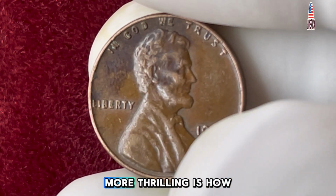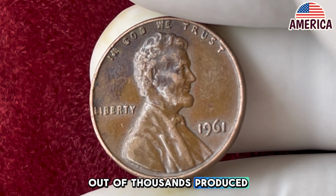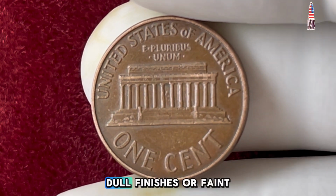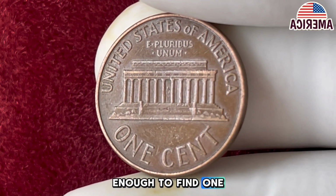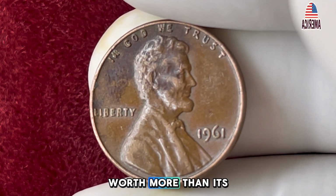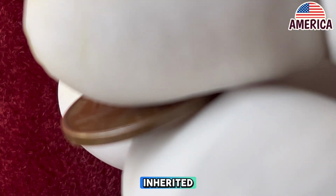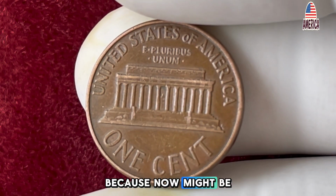What makes this even more thrilling is how rare these high-grade deep cameo proofs really are. Out of thousands produced, only a handful survive in such pristine condition. Many coins from the 1961 proof set have spotting, dull finishes, or faint marks from the minting process. But if you're lucky enough to find one without those flaws, with rich contrast and razor details, you're holding a coin worth more than its weight in gold. So let me ask you this. Have you checked your coin collection lately? Have you looked through that proof set you inherited, or that gift you got from a grandparent who once collected coins? Because now might be the time.